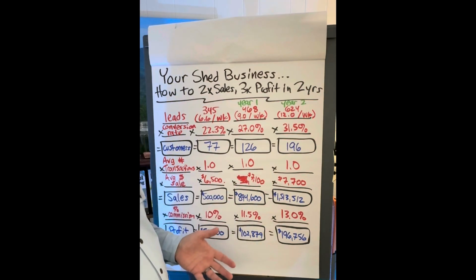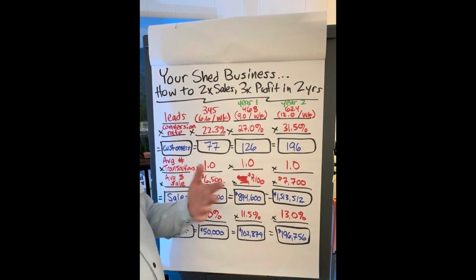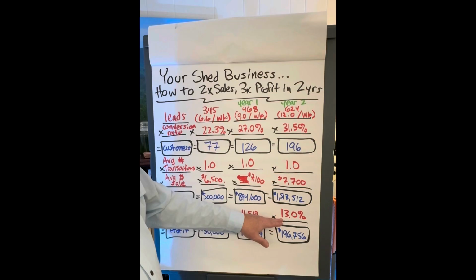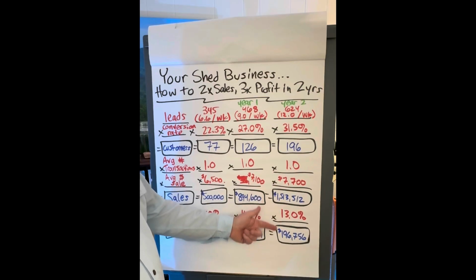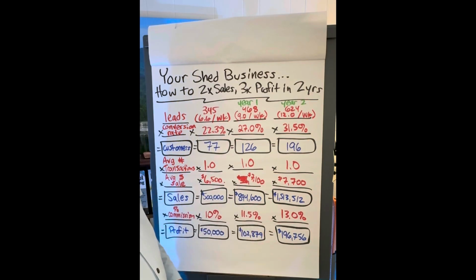And again, taking a step forward in the commission that we're earning based on how we're buying into product lines and assortments with our vendors, you know, there's meat on the bone. There's opportunity to grow this commission rate. So we're going to make an assumption that we take it from 11.5 up to 13%. So $1,513,512 times 13% gives us $196,756 of gross profit in year 2 when we hit these numbers.